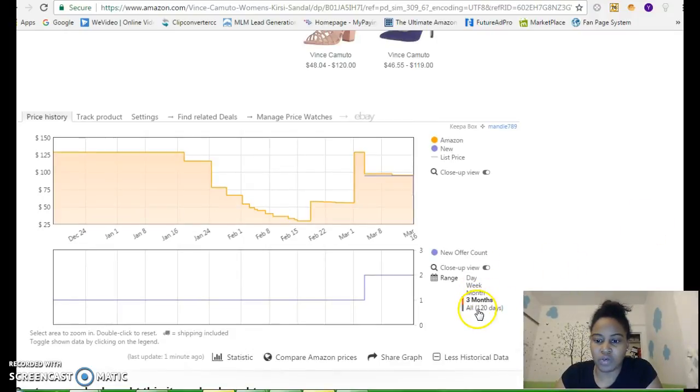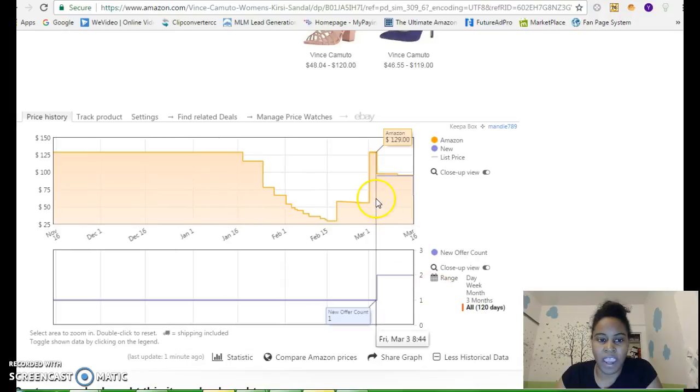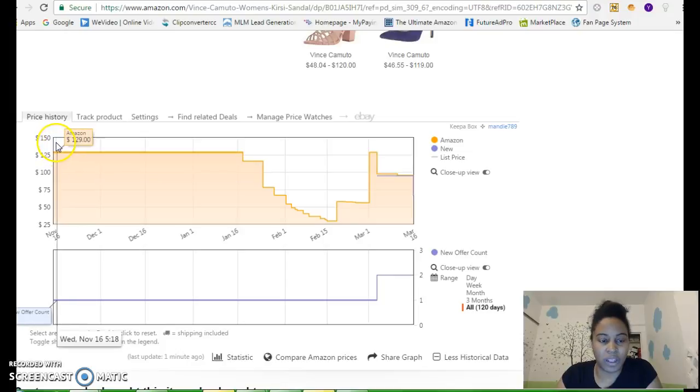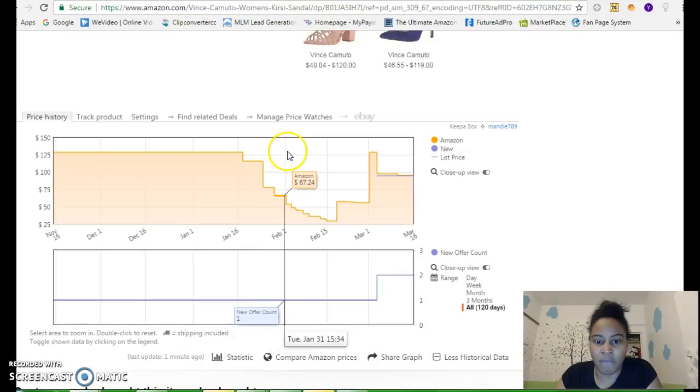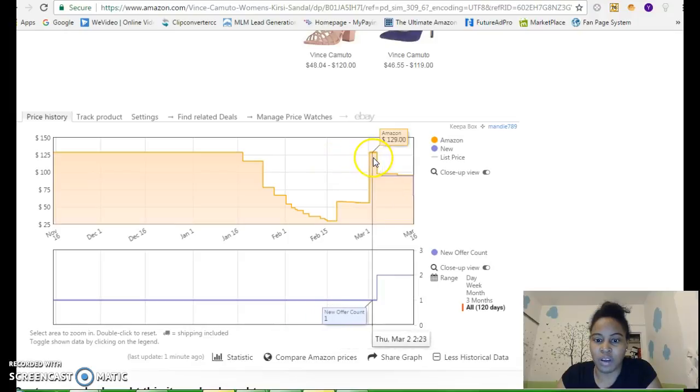If I select here 120 days, and I look at this chart, I see in November that this shoe sold for $129 and Amazon was selling it. But do you see down here? It drops right around February, between the 1st and the 15th. It drops drastically to $30. And then come March 1st, look, it's up again to $129. Now it's coming down again, $98, and boom, look at this.